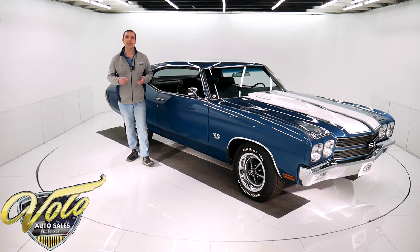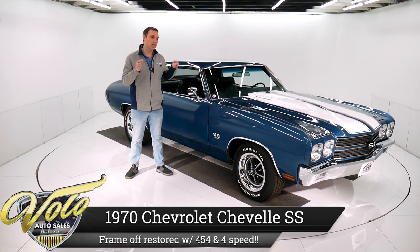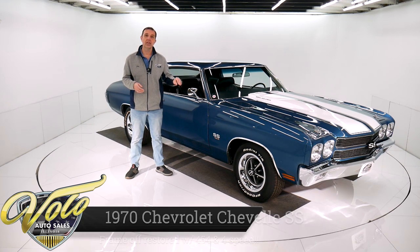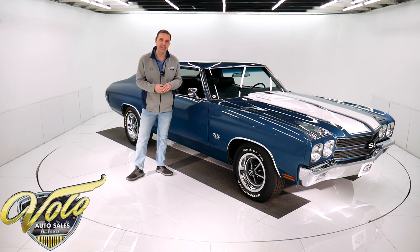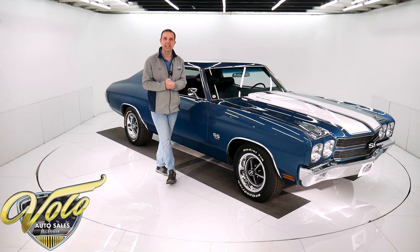You better get your cell phone out and get your finger on the dial, because as soon as you're done watching this, you're going to want to be the first person to call up and buy this car. It is phenomenal. It's not going to last. Fathom Blue 1970 Chevelle, about 140 miles since the nut and bolt body off frame restoration. It's a 454 cowl induction, 4-speed. It's got factory gauges in the dash.